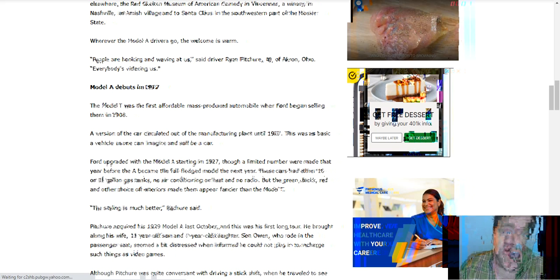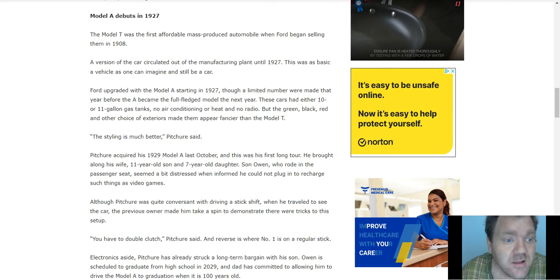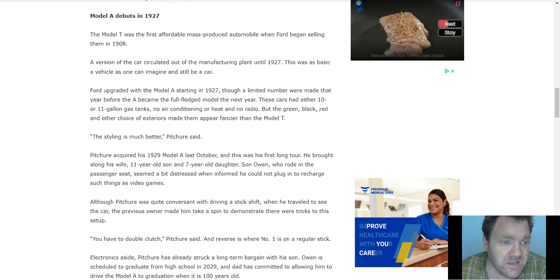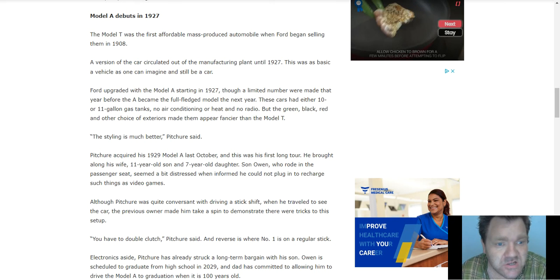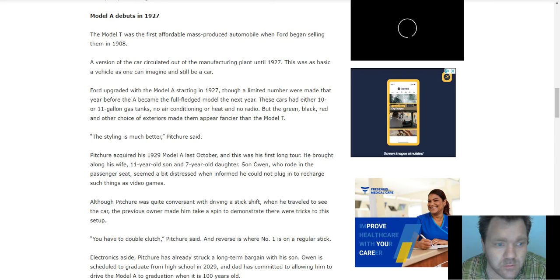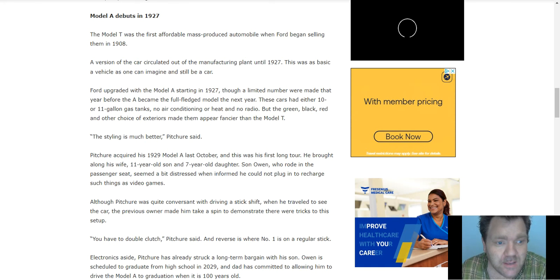But I think it is safe to say Carl Benz of Mercedes-Benz was the one that invented the car. But a version of the car circulated out of the manufacturing plant until 1927. This was as basic a vehicle as one can imagine and still be a car. Ford upgraded with the Model A starting in 1927, though a limited number were made that year before the A became the full-fledged model the next year.